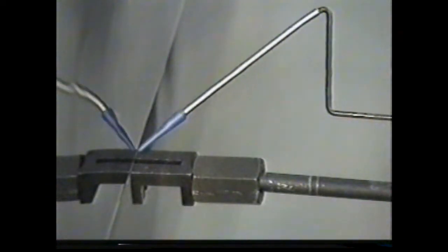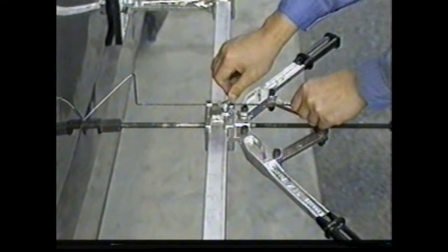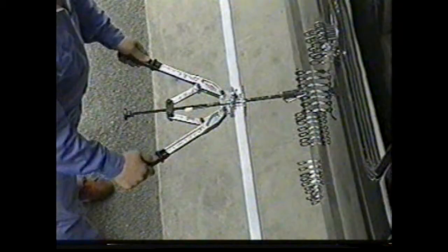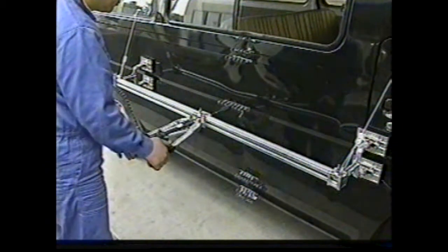The level gauge shows you the original level of the line, and it will allow you to work with ease and accuracy. As you slide the handles, you will always be able to pull from the ideal position. Even a wide area of the damage can be pulled out in one operation.